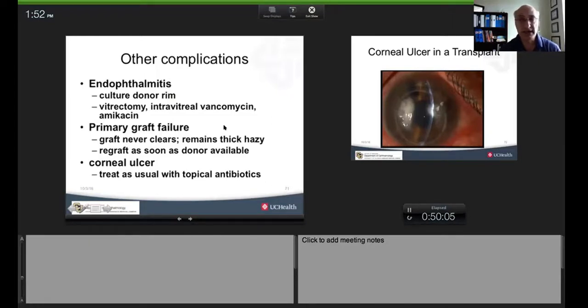You treat it just like any other endophthalmitis if you get one, which includes intravitreal injections such as vancomycin, amikacin, and if necessary, perform a vitrectomy. Primary graft failure is sometimes hard to diagnose, but if your graft never clears, stays hazy in that first few weeks, that's what you have. The only remedy for a primary graft failure is to replace it.